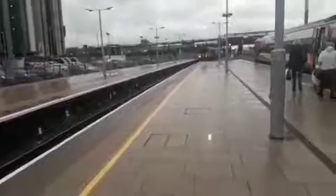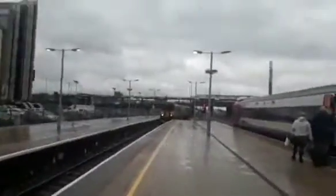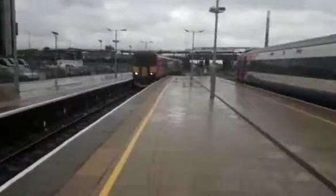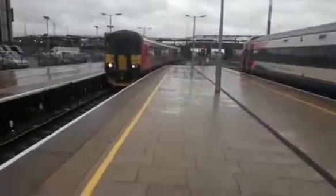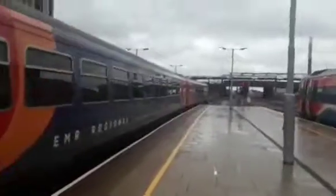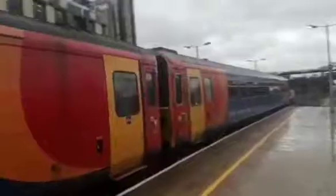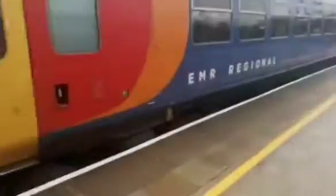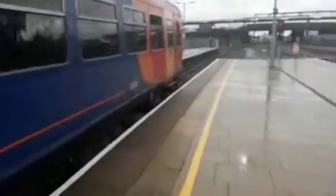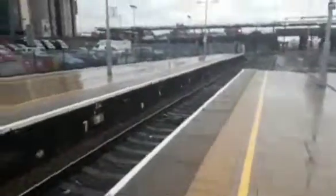We have two 153s pulling in, terminating from Skegness. 153372 is at the helm. Please don't do that. And it's 153302. Thank God it's not that. Sighs of relief.